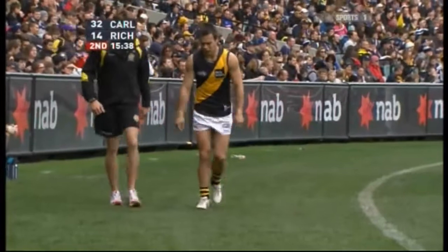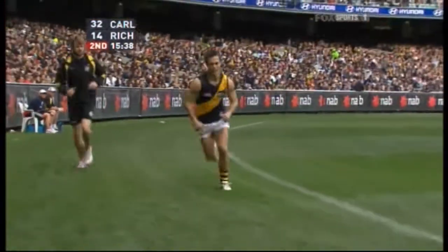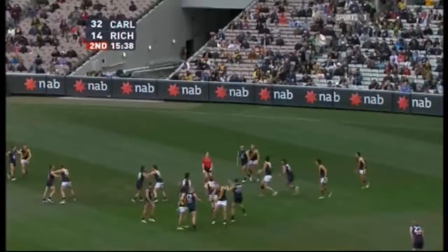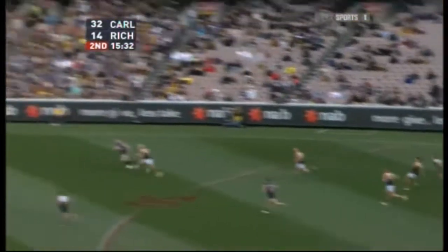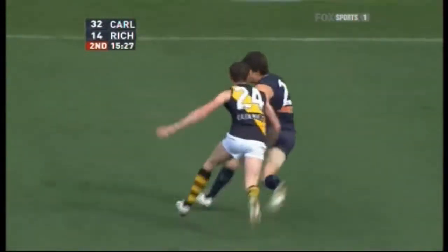Jake King testing out that dodgy ankle. It's okay. Bounce deep inside Carlton's attacking 50. Simpson was the third man up, but doing the roving is Edwards. Kicks straight to Russell. Can't take the mark.